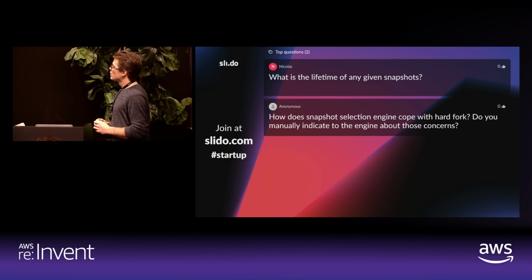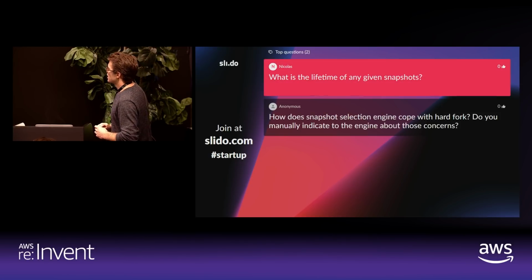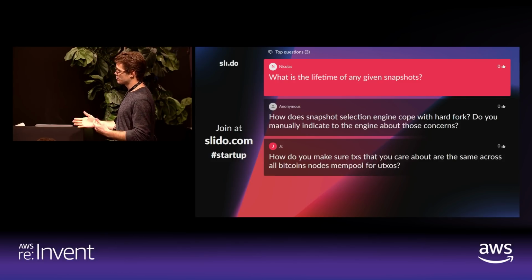What is the lifetime of any given snapshot? So the maximum length of time right now is 50 days. A lot of snapshots are actually torn down after about 3 days, though.